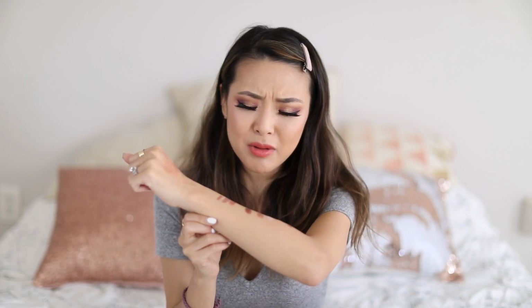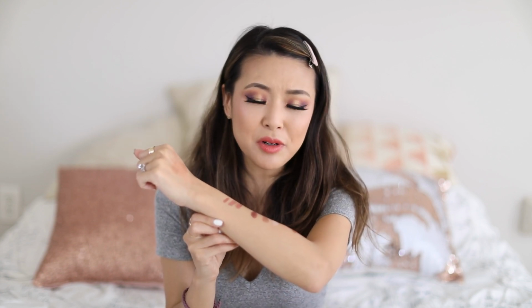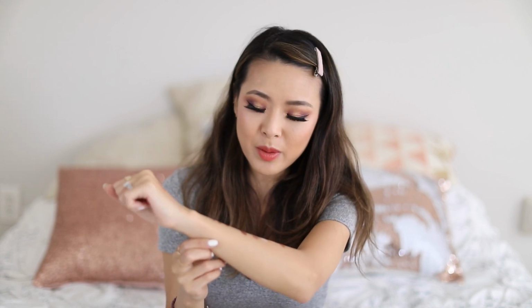Taking a little sniff test, I feel like there's a little hint of vanilla-y kind of scent to it, but also kind of mixed with chemicals. That's kind of what I pick up from it. I would prefer things that are completely unscented, but again, this is just an initial swatch. I haven't used this on my face, so we'll definitely see that soon.